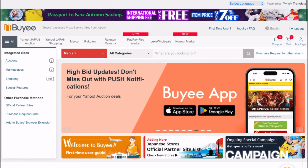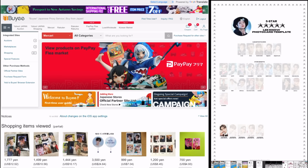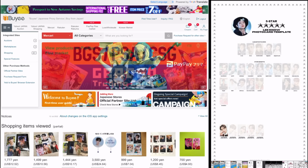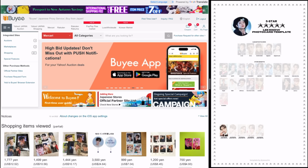Let me go over to Buyee's website. The first thing we're gonna look at are the 5-star cards, since I had previously marked this as completed and I am trying to get this done.